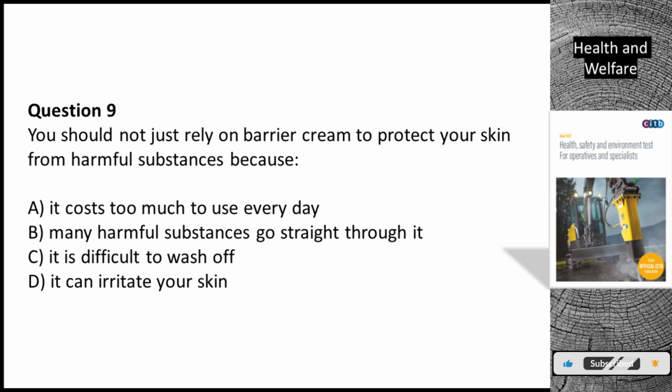Question 9. You should not just rely on barrier cream to protect your skin from harmful substances because A. It costs too much to use every day. B. Many harmful substances go straight through it. C. It is difficult to wash off. D. It can irritate your skin.